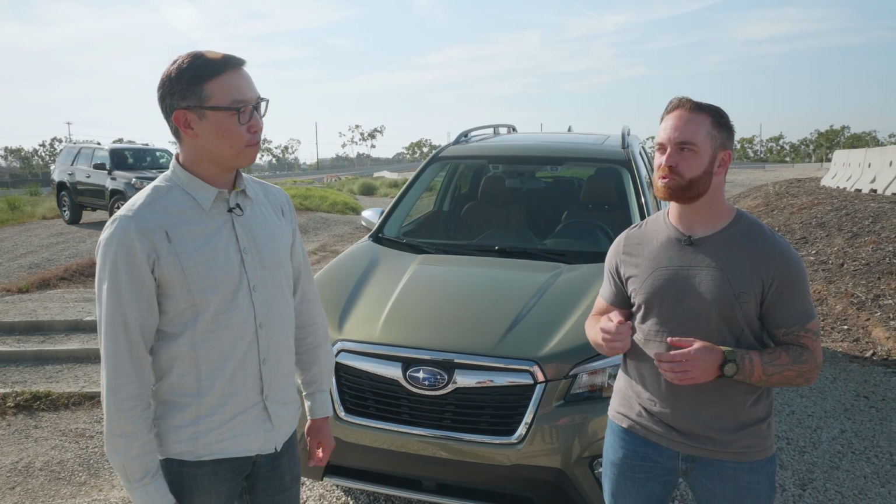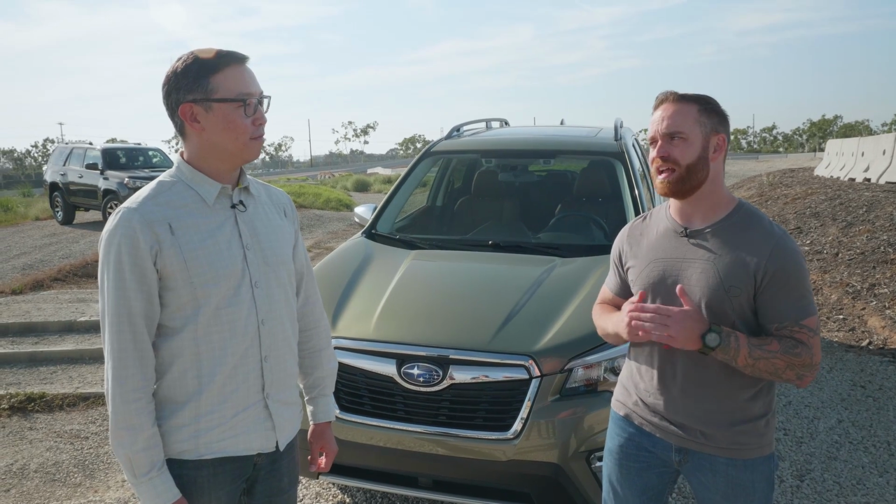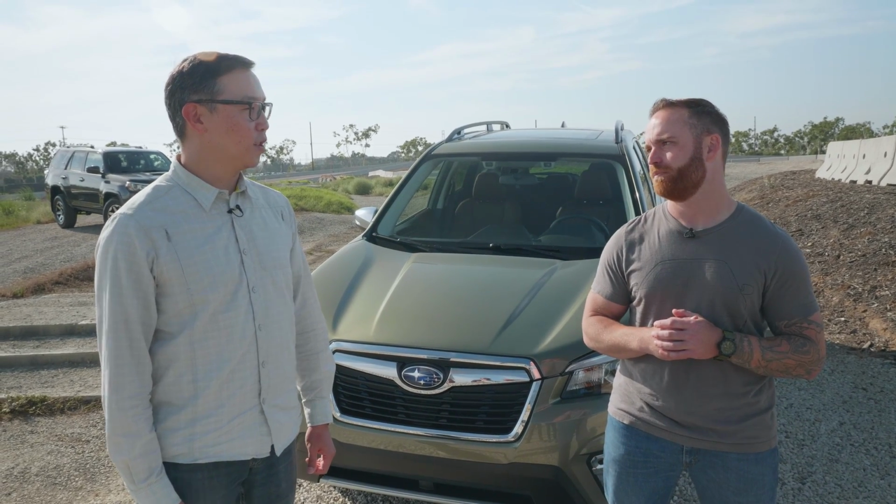While that may be true in people's minds, I think this Subaru can go most of the places that your 4Runner can. And I think it'll be better for the days in between those adventures. But let's put them to the test head to head and see which one comes out on top. Let's do it.